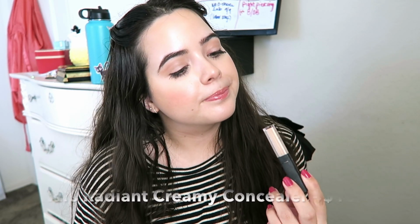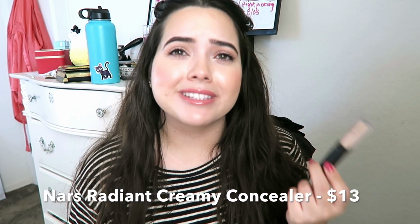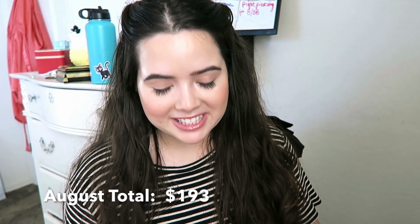And the last item I have here is the NARS, what is your name? I don't even know what this is called anymore. That's how disconnected I am from the beauty world, when you start forgetting names and you're just not up to date with makeup anymore. So this is the NARS, whatever this concealer is called. I didn't even think I said concealer earlier. Anyways, the NARS concealer.